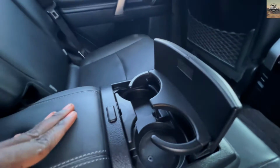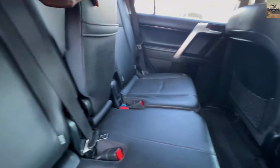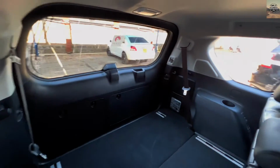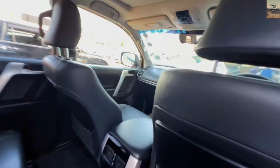The VX gains 18-inch alloys, LED headlights and daytime running lights, front parking sensors, leather-accented seats, and a 14-speaker JBL surround sound system.